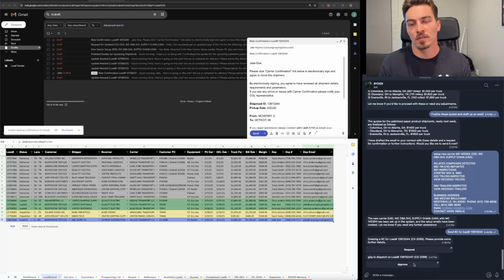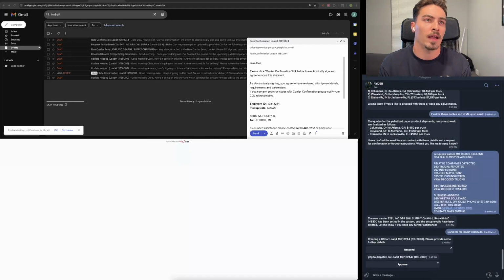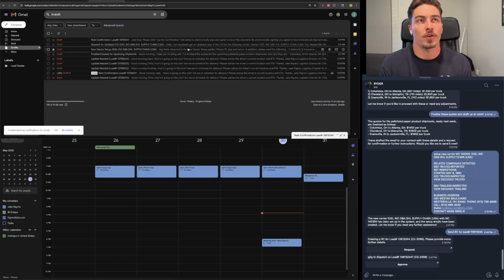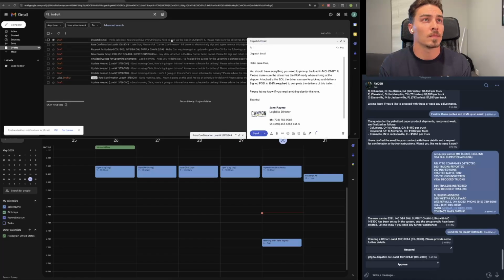So that tells me I can tell Ryder, okay, you're good to go to dispatch them on that load. I'm going to hit that approve button down here. We'll hit open, and that's all we needed to do. So that's going to trigger Ryder to create another email for dispatching the carrier. And we can see that one was created. Minimize that. So here's the dispatch email.